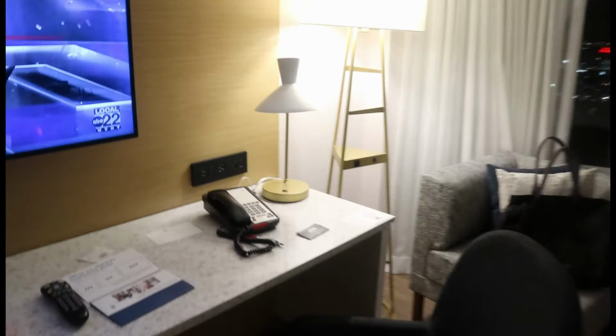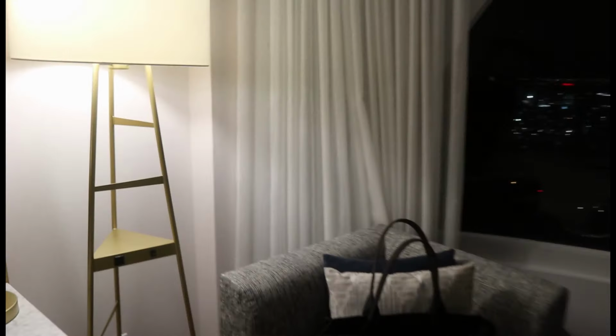And then best for last, you guys. Oh my gosh, look at this view. Oh my god, this is so cute. This is so freaking pretty. I love it. And we're on the 26th floor. So cute.